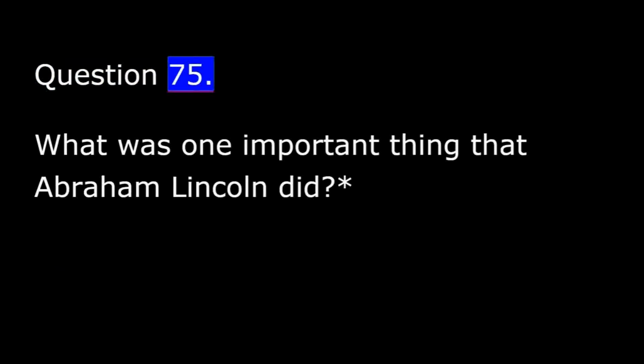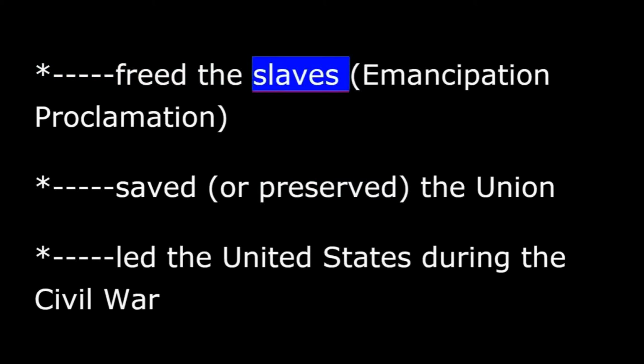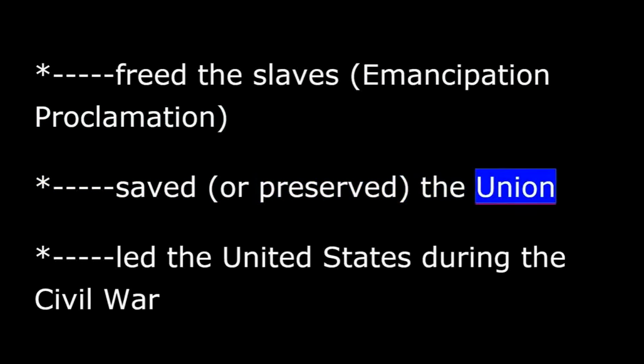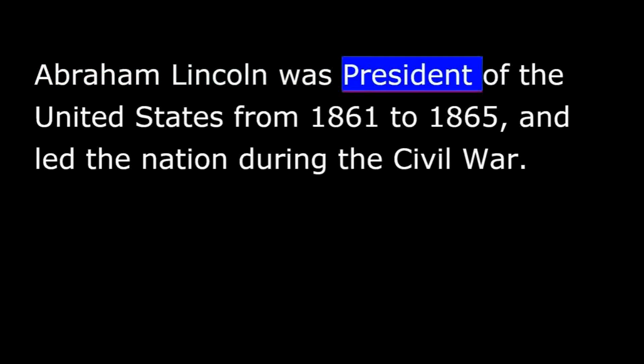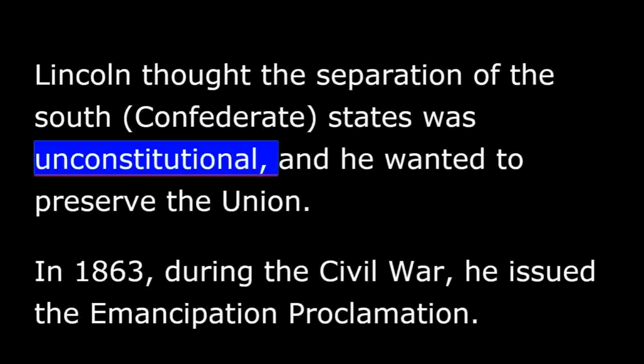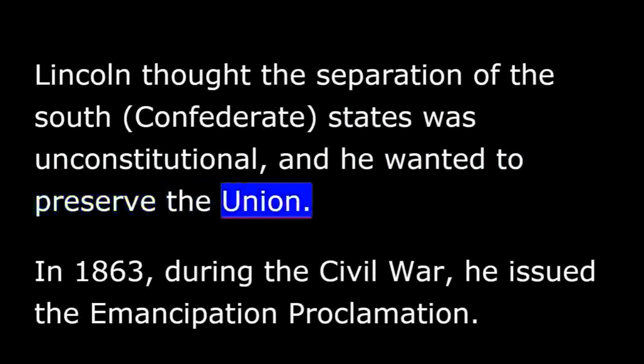Question 75. What was one important thing that Abraham Lincoln did? Freed the slaves, Emancipation Proclamation, saved or preserved the Union, led the United States during the Civil War. Abraham Lincoln was President of the United States from 1861 to 1865 and led the nation during the Civil War. Lincoln thought the separation of the South, Confederate states, was unconstitutional, and he wanted to preserve the Union.